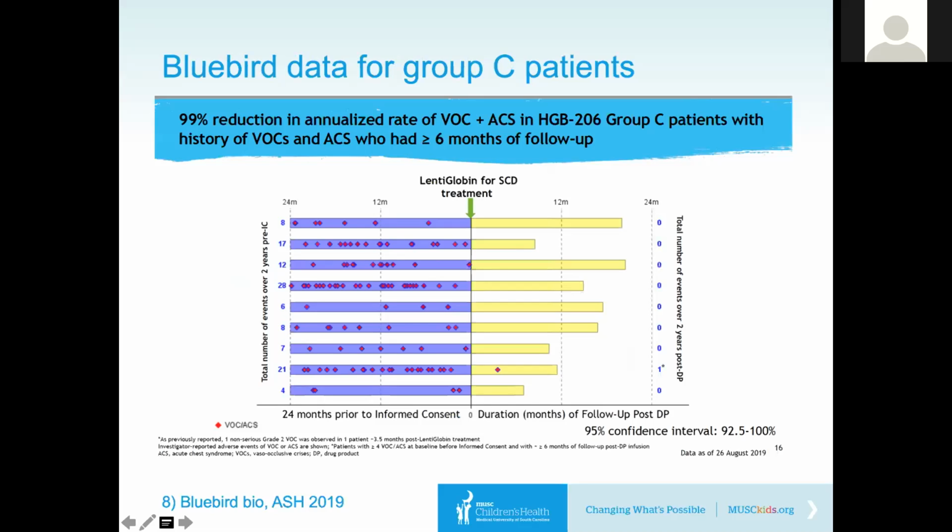How does it work? This is data that was presented at the ASH meeting in 2019. These are patients in group C who got the drug product created with peripheral blood stem cells. The purple lines represent individual patients and their episodes of vaso-occlusive crisis prior to their gene therapy treatment. As you can see, after gene therapy, the rates of vaso-occlusive crisis and acute chest syndrome are reduced by 99%. So it's a very effective therapy when it works. We are going to be updating these data, but unfortunately they're proprietary and I can't share them right now.